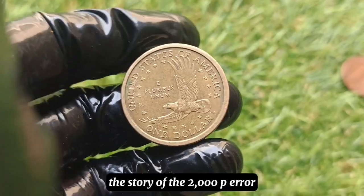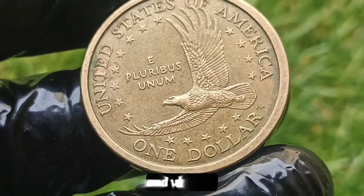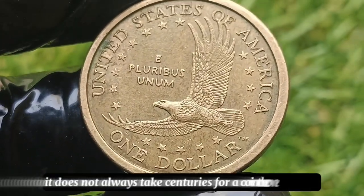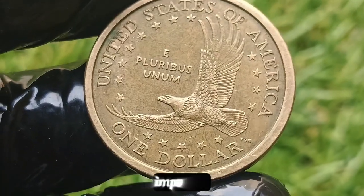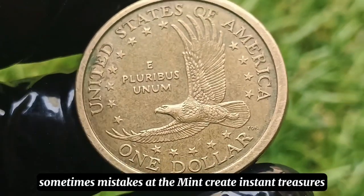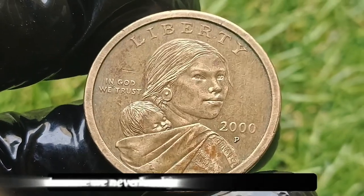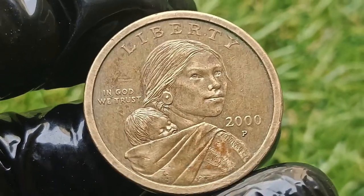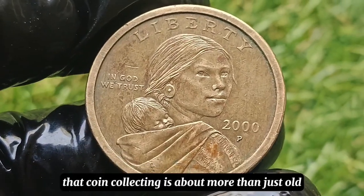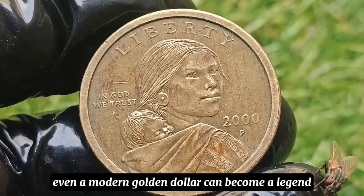The story of the 2000p-era Sacagawea dollar shows us that even modern coins can be rare and valuable. It does not always take centuries for a coin to become important. Sometimes mistakes at the mint create instant treasures. These are coins that remind us to always check our change, because we never know what might be hiding there. It also shows that coin collecting is about more than just old silver and gold. Even a modern golden dollar can become a legend.